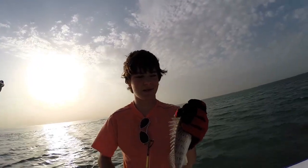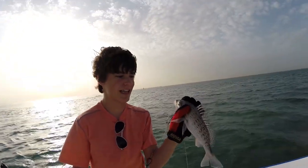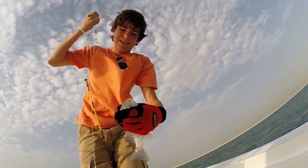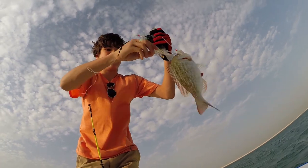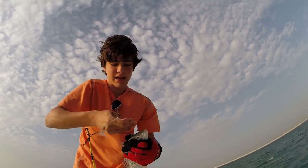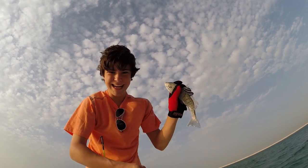Another one, you guys. This one is called a silver grunt, and the reason they are called grunts is because they do in fact grunt. Now he gets dates right. But yeah, catching tons of fish out here. They're all over the place, and a lot of them are pretty good size, so having lots of fun, you guys. Wish you were here. Oh wait, you are.